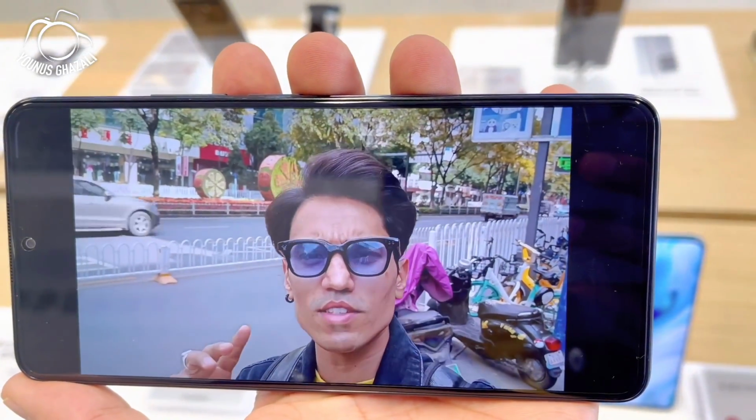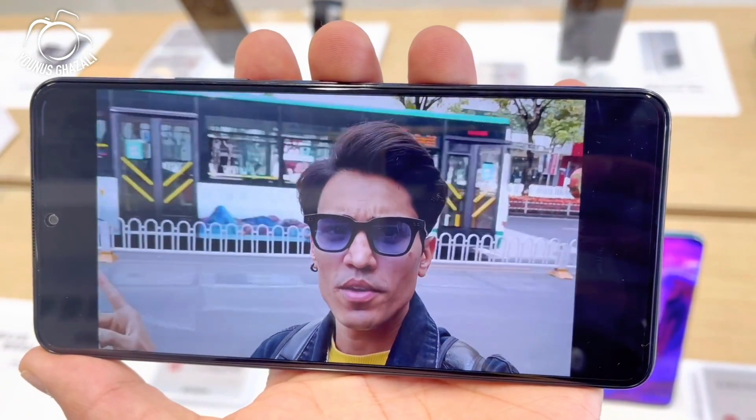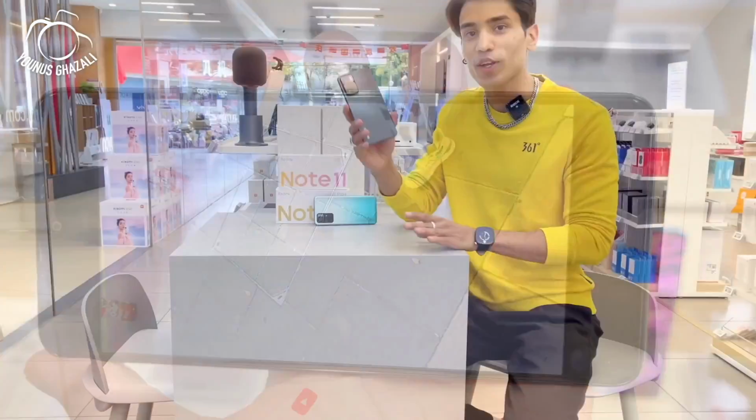The rear camera videos also look crisp and sharp. I can't wait to test my device, which is coming next month.